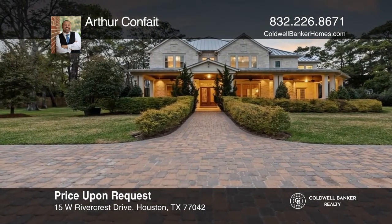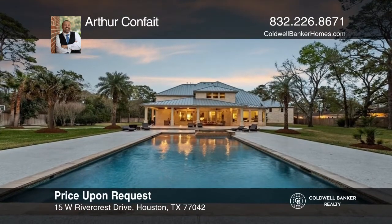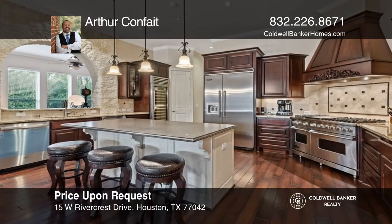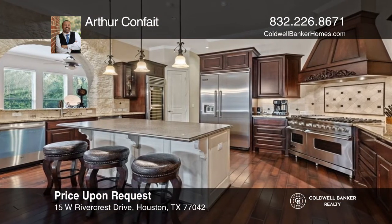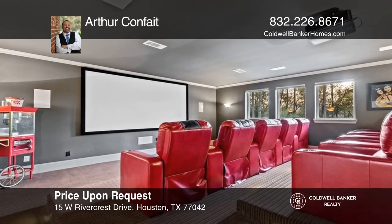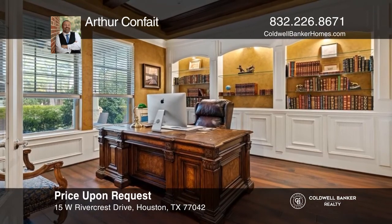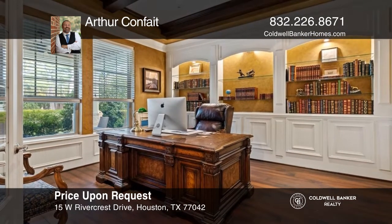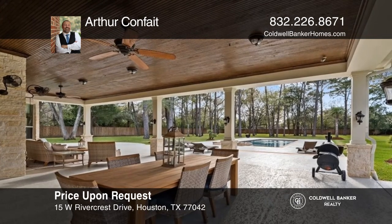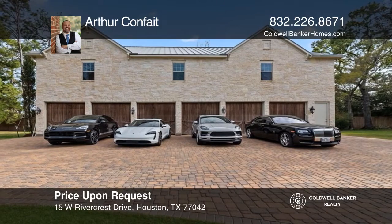Welcome to this magnificent property in the heart of Memorial. This 6,638-square-foot estate sits on just under 4 acres, with mature trees and sweeping driveways, an oversized pool along with a tastefully appointed casita, behind wrought iron gates and green lawns. The property also boasts a 6-car garage with over 2,600 square feet of space above. Enjoy the sense of peace and serenity that this Houston City estate affords you. To see this home in person, call Arthur Confate.